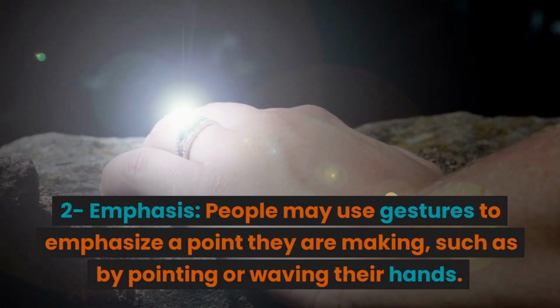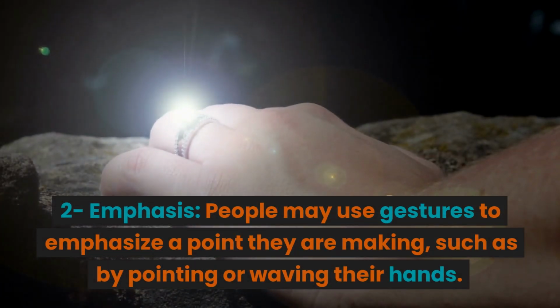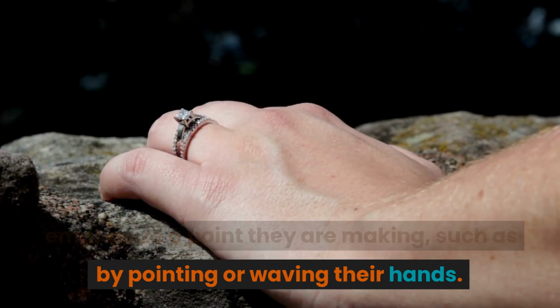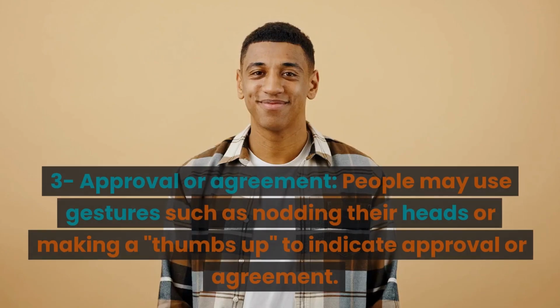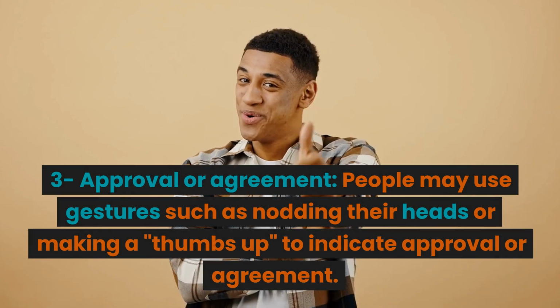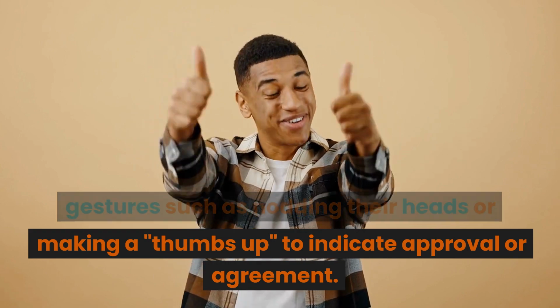2. Emphasis. People may use gestures to emphasize a point they are making, such as by pointing or waving their hands. 3. Approval or agreement. People may use gestures such as nodding their heads or making a thumbs up to indicate approval or agreement.